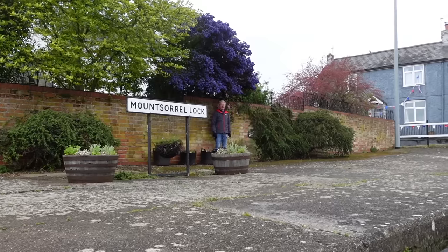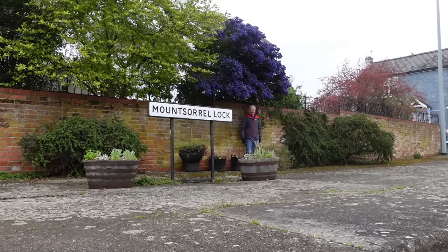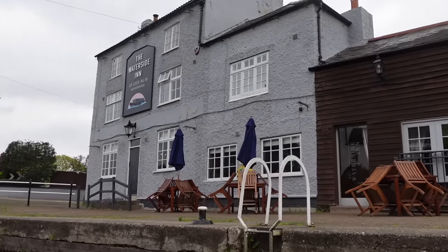They've gone through the lock in front of us and they didn't wait for us, which is bad form, but actually in hindsight I think that's okay. So we'll see what happens. I need to brief the captain now. Michael's taking shelter underneath a very blue tree. It's very picturesque. It'd be lovely on a sunny day.